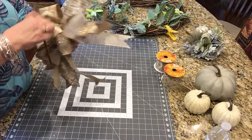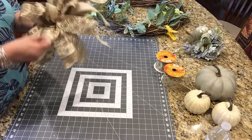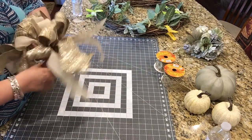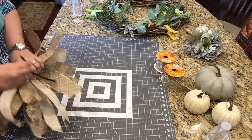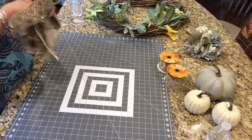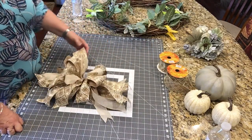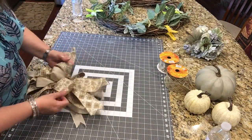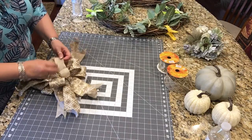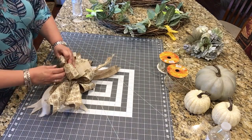Take my pipe cleaner, go to about the halfway point, and pull it around. And use the hand that you're holding the bow with as a resistance and twist. Whew. Funky bow for you. Now, of course, I can tell you already that some of these tails are a little out of control and a little long for my taste. So I can tell you for sure that I will be cutting them down.